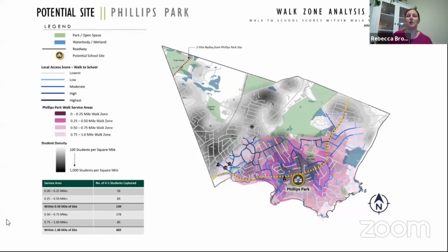So this one is the Phillips Park site. And Phillips Park is similar to the Hadley School in that it captures about 400 kids within that 1 mile walk zone. But one of the things that's important to note about the Phillips Park site is that Route 129 is a heavily congested roadway, and the majority of the student population is actually located on the opposite side of Route 129. Also, a lot of the roadways on the north side of Route 129 have very steep grades, making it difficult for kids to walk on those roadways, particularly for ADA access. So that's likely to be a deterrent to walking to school that doesn't really get reflected when you look at just the walking map of where the student population is located.